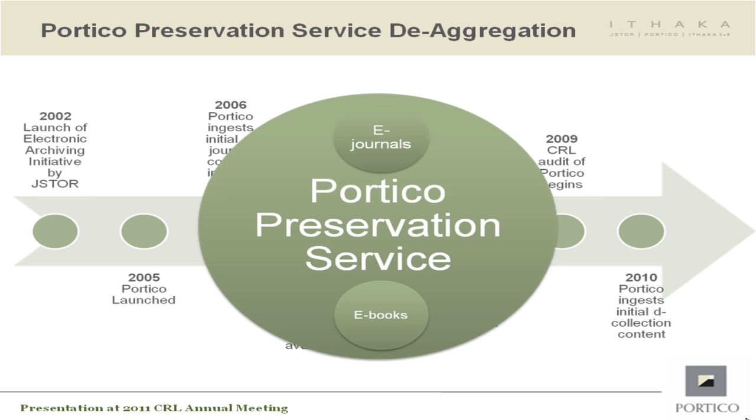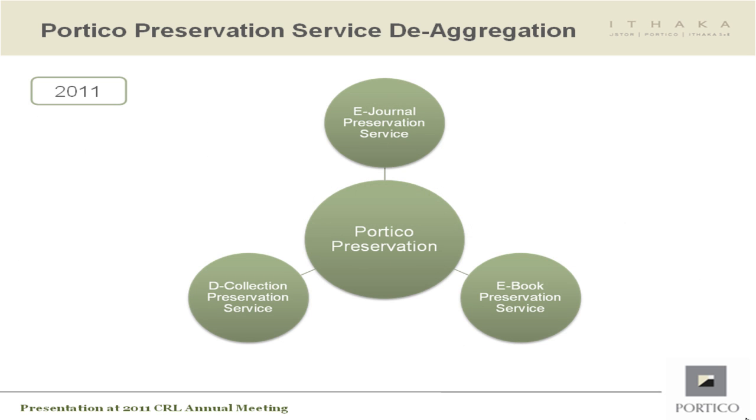If you see in the next slide, as Portico began, it really was a sort of unified preservation service. So if a library was participating in Portico, they were helping to support preservation of e-journals and preservation of e-books. But then as more materials began to be preserved in the Portico archive, as we've tried to illustrate on the next slide, it became clear to us that we needed to be able to offer more choice to libraries. For some libraries, e-journal preservation may in fact be the limit of their preservation need at this time. And so we've restructured participation in the Portico archive beginning this year so that if a library wants to participate only in e-journal preservation, they can do so, or they can participate only in e-book preservation, or both. And collections have also recently come into the archive.